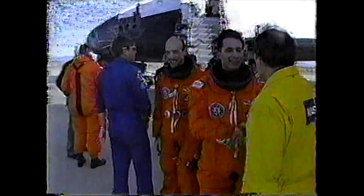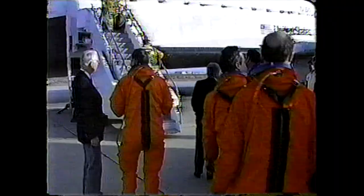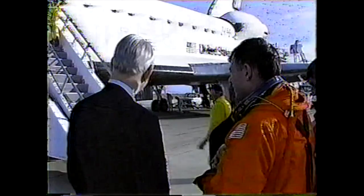Also a part of the welcoming party, NASA Associate Administrator for Space Flight, Admiral Richard Truly. Dr. Fletcher and Admiral Truly now talking with Commander Mike Coates at the foot of the stairs.